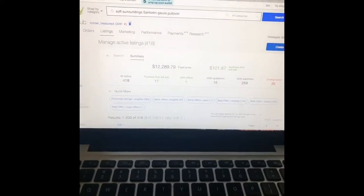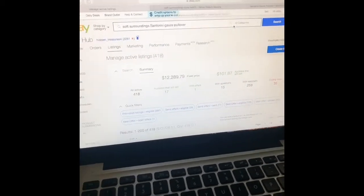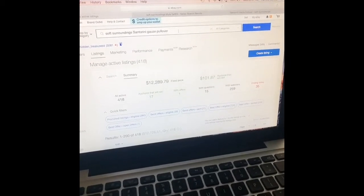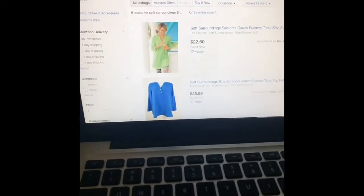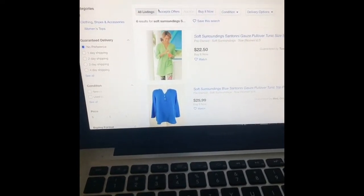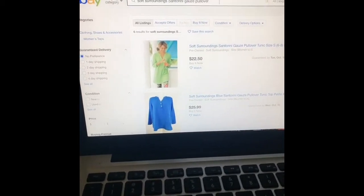Now let's go ahead and go to eBay, and don't mind all the information. I don't mind sharing with you. I put in Soft Surroundings Santorini Gauze Pullover. I didn't put the size or the color. I look at all of these things when I'm listing. I look at how many tops are available that meet that style name. There are 6 for sale, but keep in mind I didn't put the color or the size.